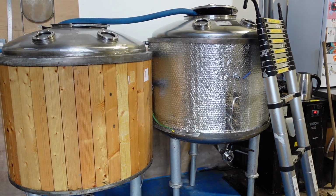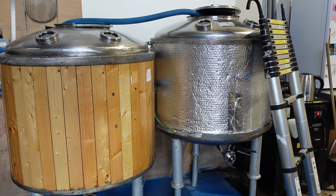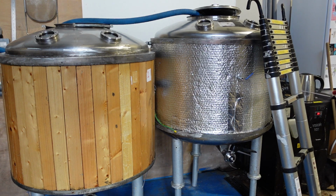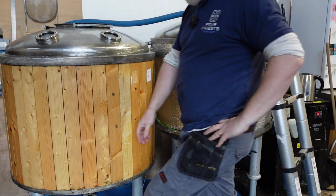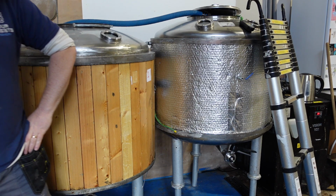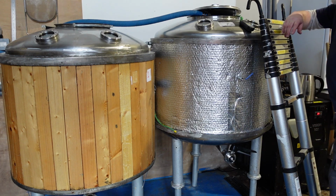I'll just get my little thermometer, suitably sanitized, and we'll take a look at what we're coming out at, which I think is probably going to be quite warm because it sounds a bit fast to me. 33 degrees, too hot. So we'll slow the pump down a little bit and then give it 20 or 30 seconds to adjust itself.